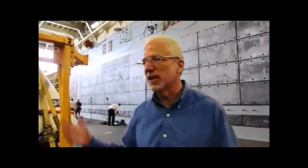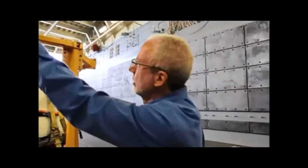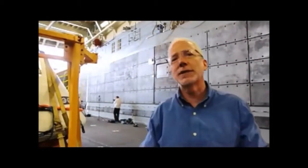The capsule behaves differently than the craft they're used to running in here, like the hovercraft and other things, because it doesn't have an engine on it. So we actually have Navy specialists along the sides, and they have the ropes. We have a winch that pulls it in. So all this test is seeing how to do that safely.